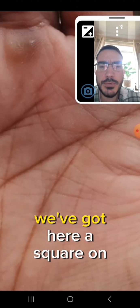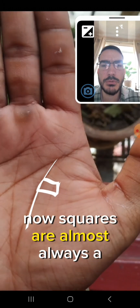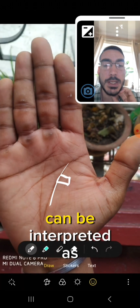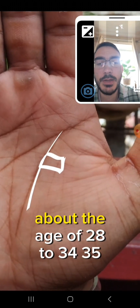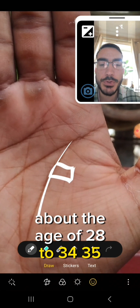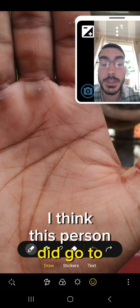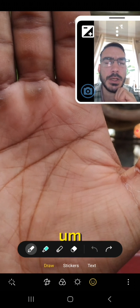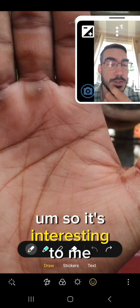And also we've got here a square on the inside of the lifeline. Now, squares are almost always a good thing in palmistry, but a square on the inside of the lifeline can be interpreted as imprisonment. And it looks to me like around the age of 28 to 34, 35, this person was under lock and key. I think this person did go to prison, but it could again be seen as potentially a hospital visit. So it's interesting to me.